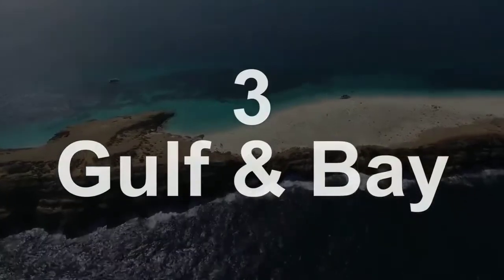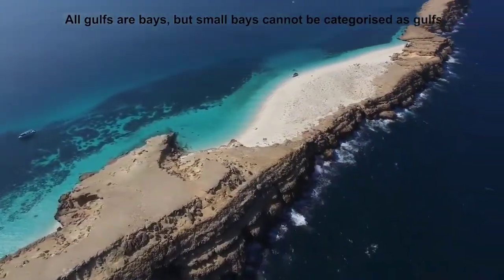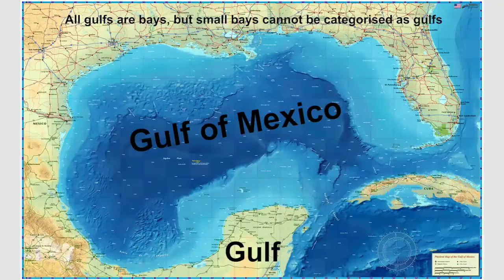Third one, Gulf and Bay. This one is quite confusing because terminology is not defined. Gulf is enclosed by two or more province, state, or country and connected to another sea. Examples are Gulf of Aden and Gulf of Mexico.